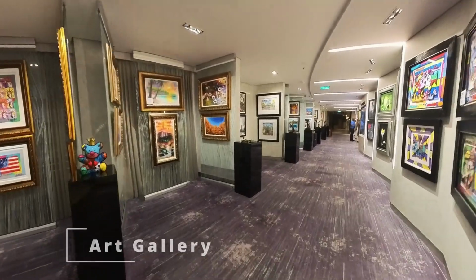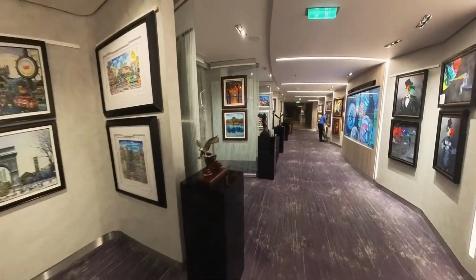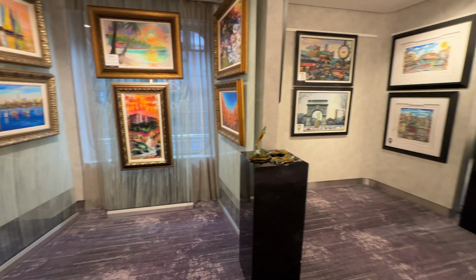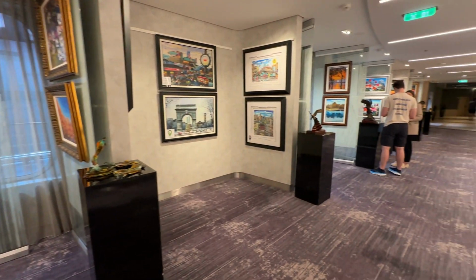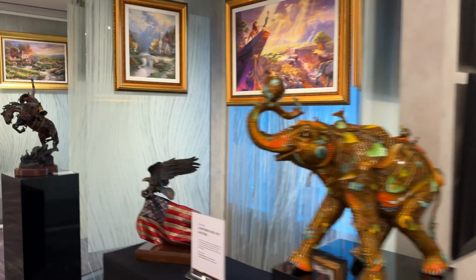Moving up to Deck 5 now, at the forward part of the ship. Just outside the theater, you'll find the art gallery. We never realized just how many people take in the art shows and seminars on board. If you're a connoisseur, there are plenty of paintings you can purchase at one of the auctions.